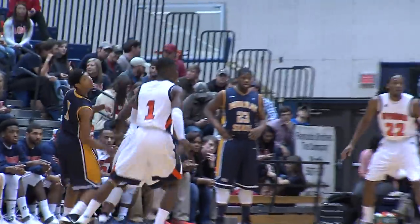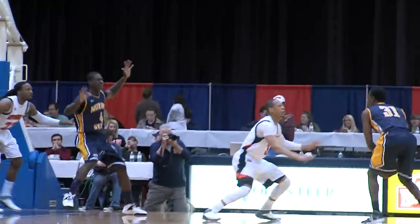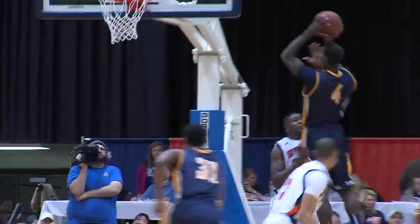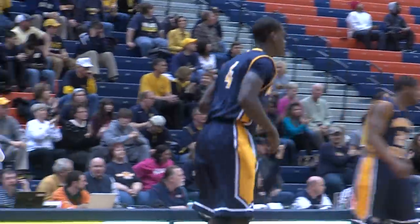Double team. He hooks it back to Farrell. Right side, Moss. Doesn't want the three, throws to the mid-block. It's Williams, he'll try to back down Taylor, and he turns around and hits the jumper. I tell you what, Jarvis Williams has developed into a great threat at the low post. Racers want to run.